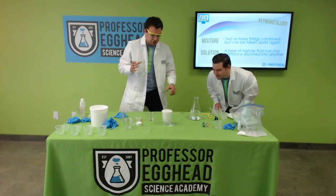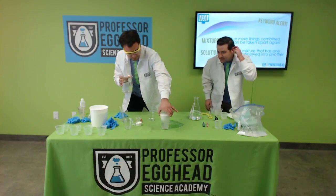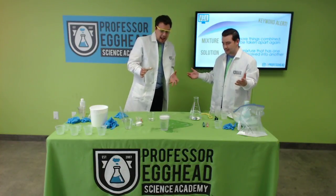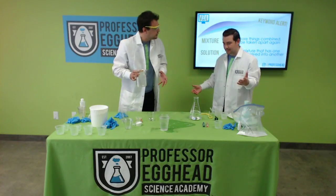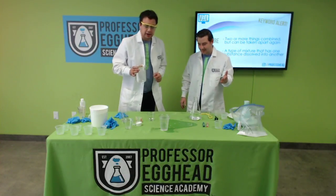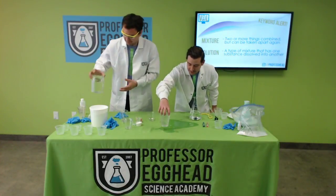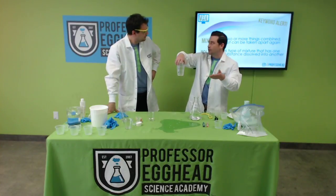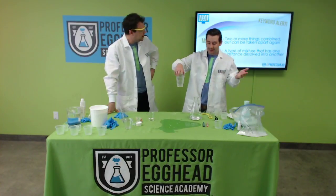That is awesome. What happened? It changed back to clear, and it's also fizzing and bubbling. It is. So we're creating gas, and we have changed the phenolphthalein solution from pink back to clear by adding the vinegar. That's so cool. So we changed it from being completely clear to being pink and back to clear again using only chemical reactions. That's exactly right.